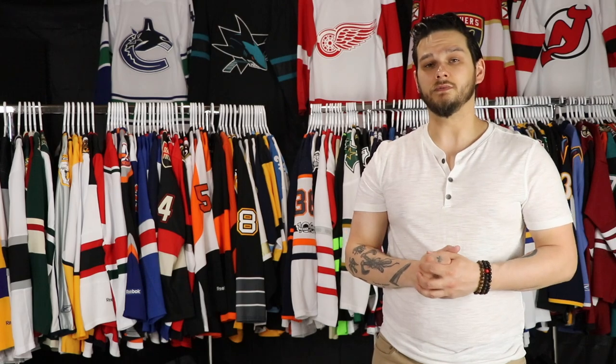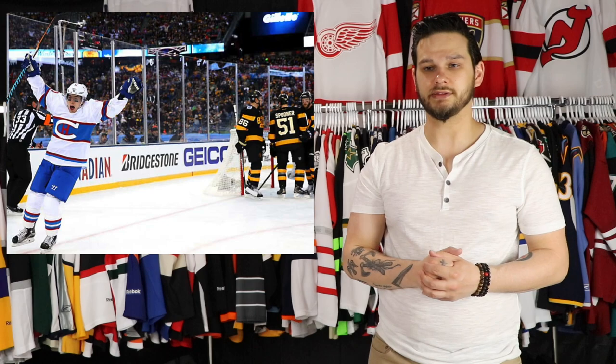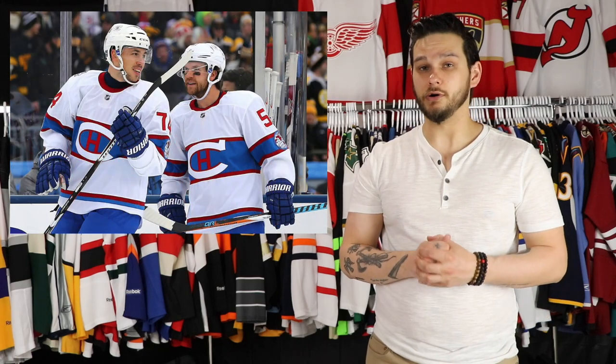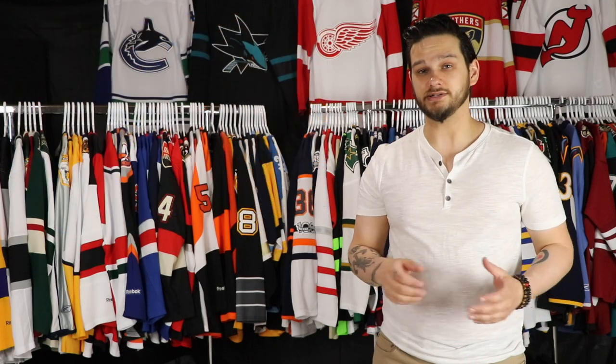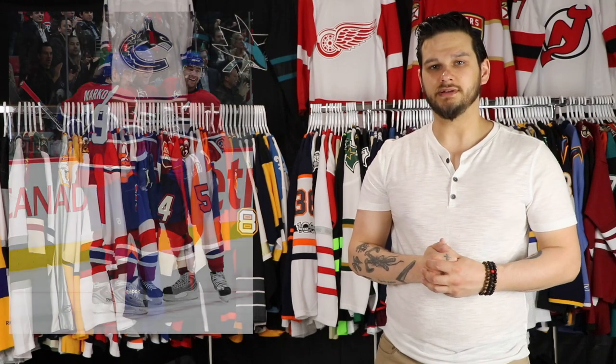Alright, so number five, I am taking their 2016 Winter Classic jersey. Looked fantastic, and especially with the Boston jersey to go up against and match up with. They complemented each other so well, and that Montreal Winter Classic jersey is one of the best Winter Classic jerseys of all time.